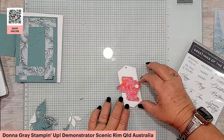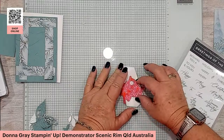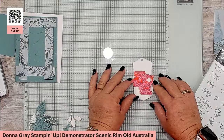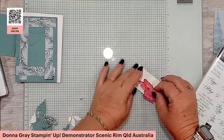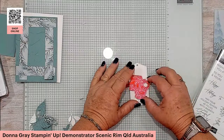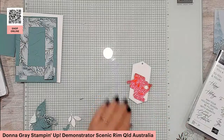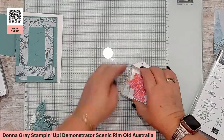Could we possibly get away with it by doing it at a crazy angle? Let's see if we can do that. Well, it's got to go that crazy angle because it can't go the other crazy angle. I think I'm going to be able to get away with it. We could get, no, we can't get away with it that way. I think we could get away with it just like that. I think that's enough of the sentiment on there. I'm gonna go with it. I think it will be enough.